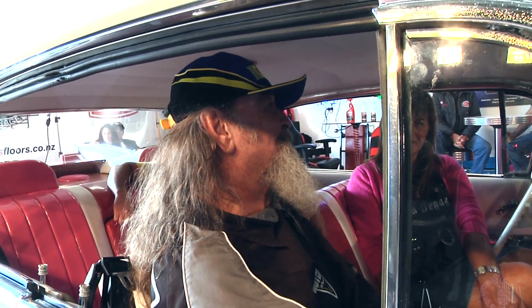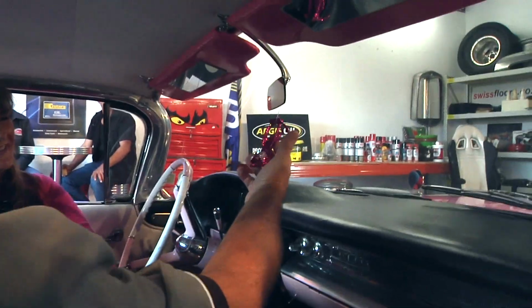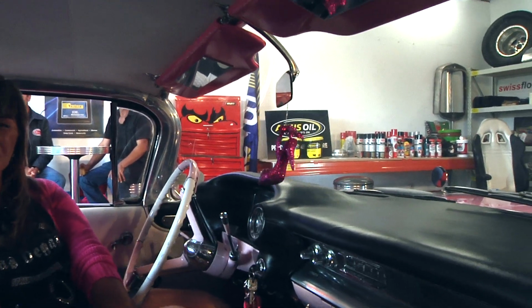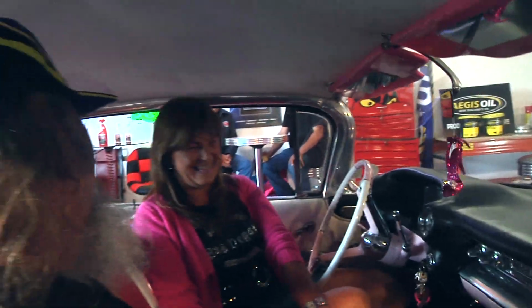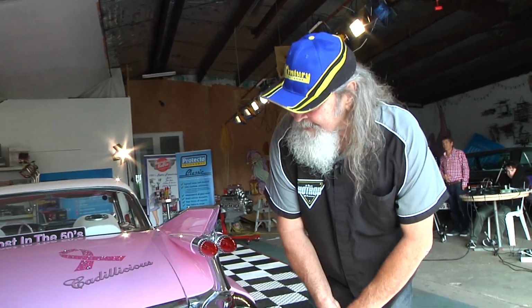Cadillacs. You gotta love Cadillacs. Oh, check this out. Here's a little bit of bling for you. I guess that's the one you're looking for, the other one. Yes. Wow. Well, Ken's shed's rattling a little bit in the wind, as we can all hear, but look at those tailpipes. Look at those beautiful heart tailpipes.